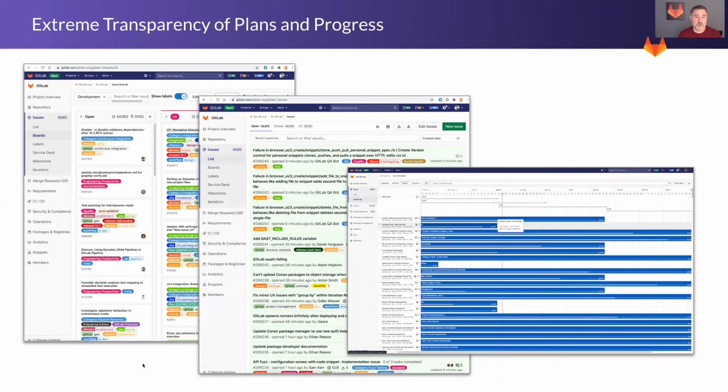Okay, because it's open source, all of our plans and all of our progress are transparent. What that means is you as a GitLab customer or a GitLab prospect can go into our issue tracker and you can see the exact issues that are being worked on or that are being planned or that have been worked on in the past by engineers. You can follow them and track them. You can add comments to them. And if you're a developer, you can even work on them if that's what you want to do.